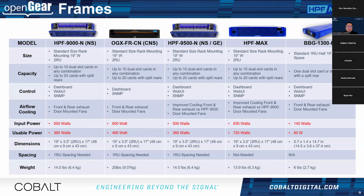It's very similar with the 1300, but I think the HPF Max, being a bigger frame, really gives you that flexibility because now you can have more than one card in the frame. So again, this is a new line of frames that we have. Again, the HPF 9000 has been discontinued. You may not see that anymore. So whenever somebody is asking you for an open gear frame, please look at the 9500 and the HPF Max.